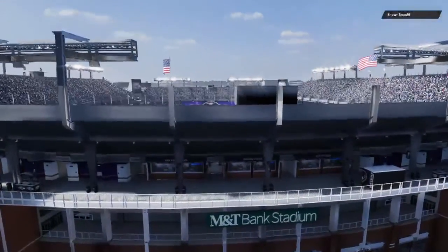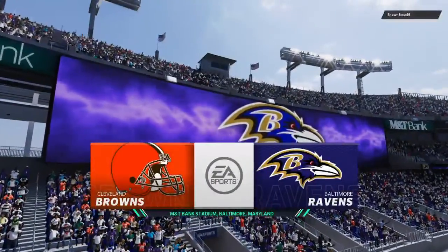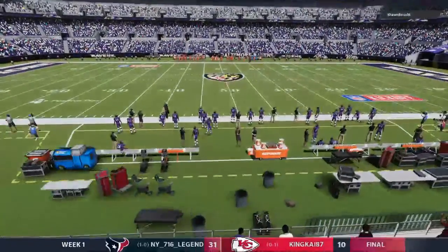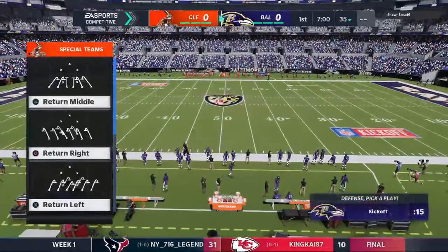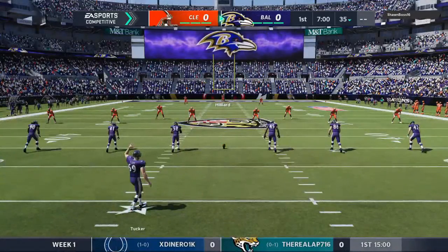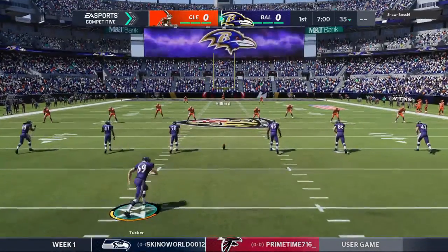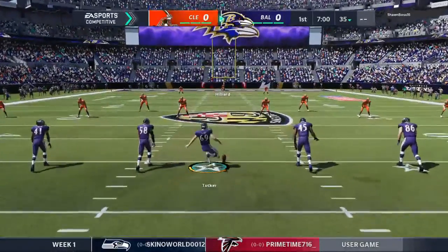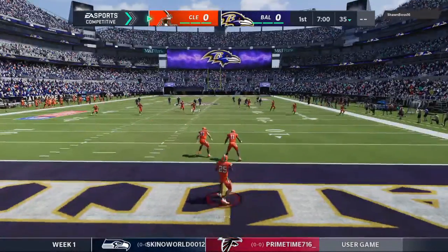EA Sports coverage of the NFL on this fine afternoon brings us to historic Baltimore, Maryland, and M&T Bank Stadium. The two teams emerging from their respective tunnels a minute ago to the approval of this Baltimore crowd. They're all set as the Ravens will match up with the Cleveland Browns. Time for a much-needed and much-welcome diversion. The NFL is back. Here we go, Week 1.